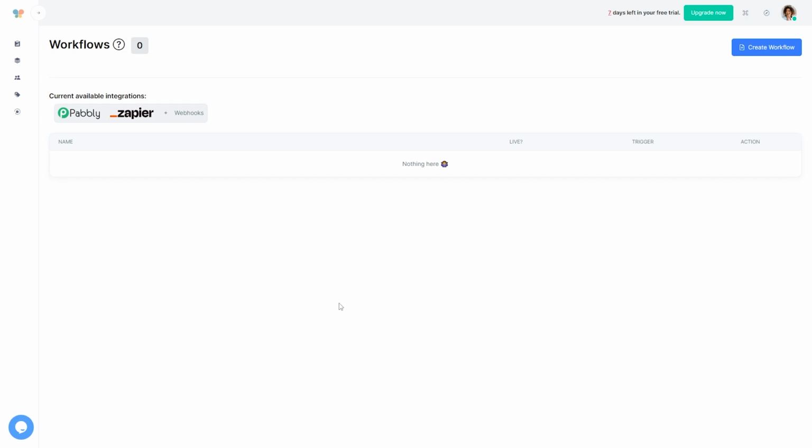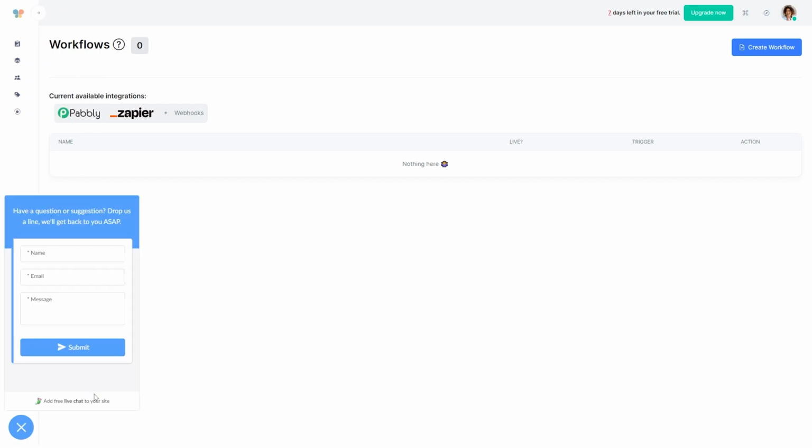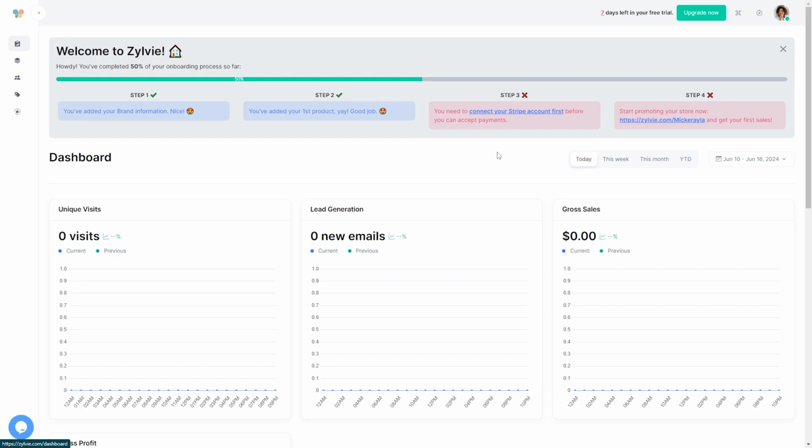Now, at any point at all while you're using this website, if you have a question or have any concerns, there is a chat window down here. You can just click on it. You can type in your name, your email address, and your message if you have a question or a bug or anything like that.